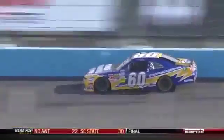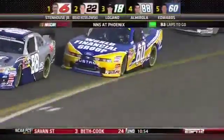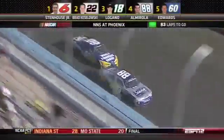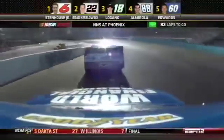All right, thank you, Tim. There you see the explanation of what has happened to Carl Edwards as far as those pit stops, and it has cost him on the track, although both times he has worked his way back. You see he's back in the top 5. He's got Almirola right in front of him in the 88. Everybody's chasing Ricky Stenhouse.